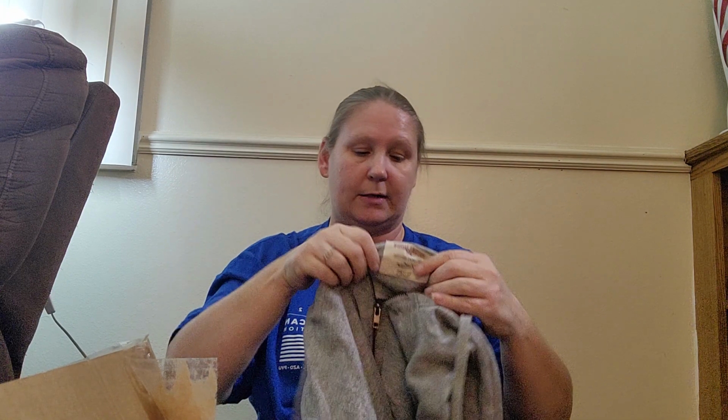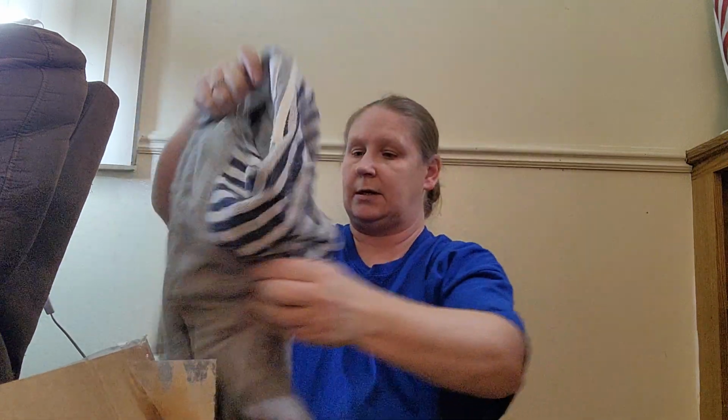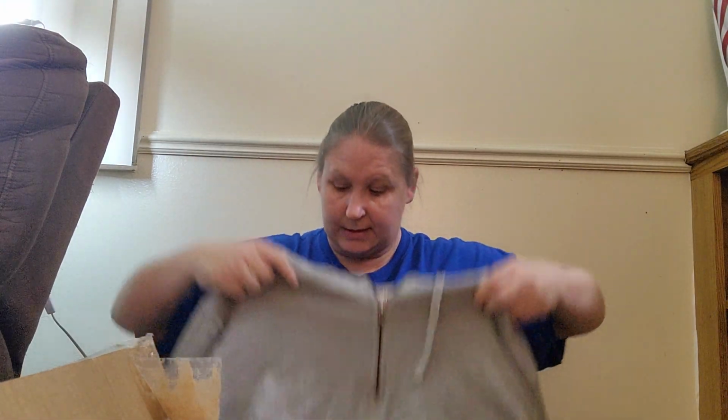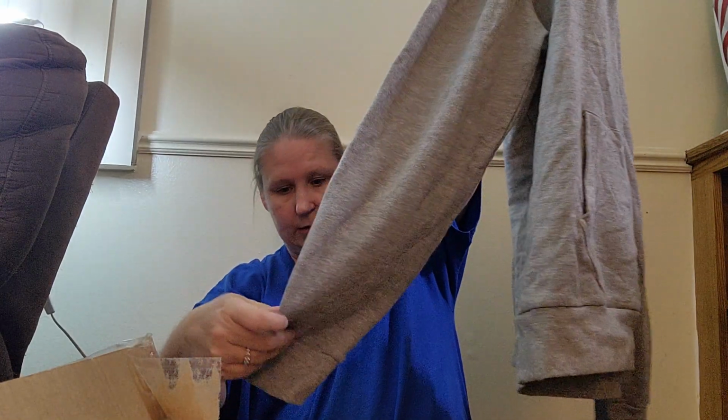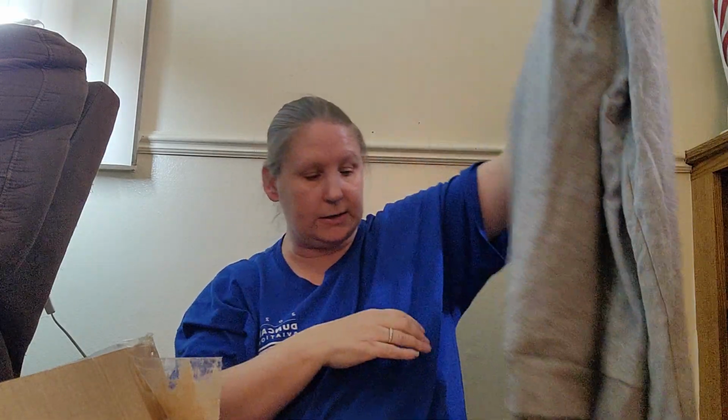This is a brand I've never heard of. Oh, this box is driving me nuts. It's called Hudson and Barrow, New York Gentlemen's Outfitters. So this is probably a men's. It's an extra large, and it is a quarter zip hoodie. The hoodie on the inside has this stripy detail. So far it looks okay. I'm not seeing any major stains. It's got a kangaroo pocket on the front. So there's that.